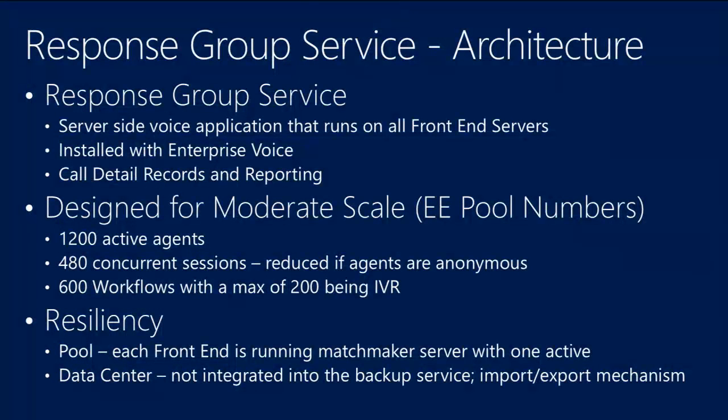Response group service is a server-side voice application that lives on all the front-end servers. It's installed with enterprise voice, right? Some of the big numbers here are 1,200 active agents, 400 concurrent sessions, and 600 workflows. A piece we talked about with the resiliency and the DR scenario is that it's not part of the backup service. So it's more of an import-export process if you need to re-import your RGS information in a DR scenario.